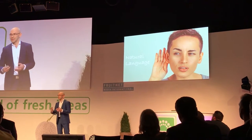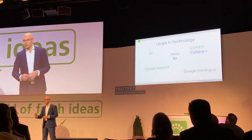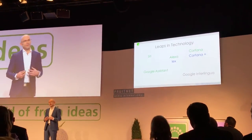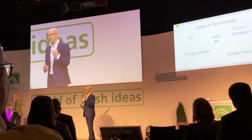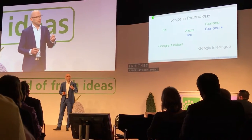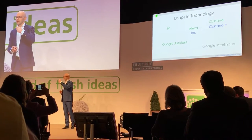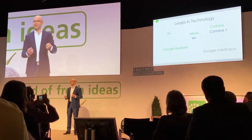The second point is virtual assistants. You've all seen these names here in green. What we find fascinating is the technology behind them and the opportunities that this technology opens up. What this means for you is that you can now get very specialized solutions at a very, very low cost.